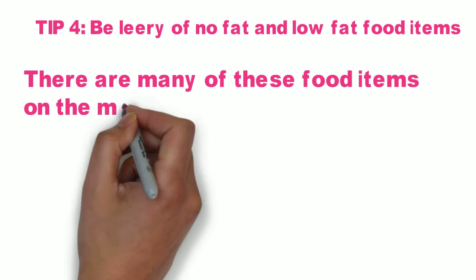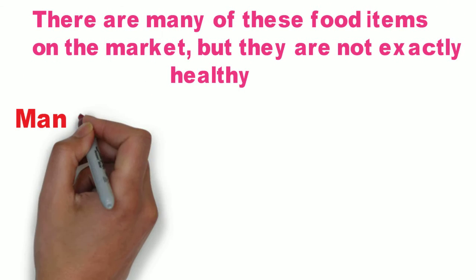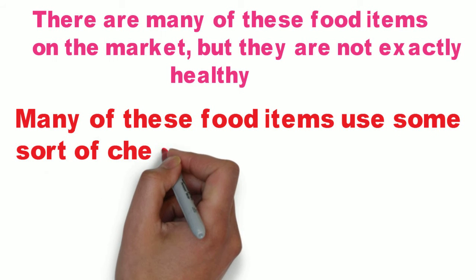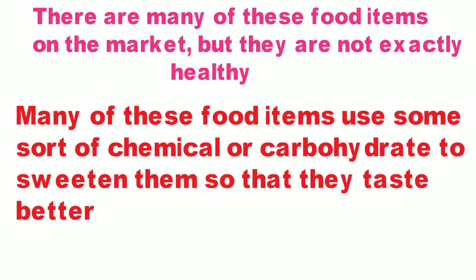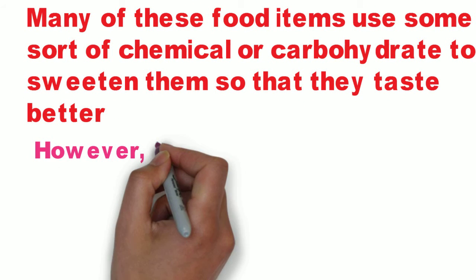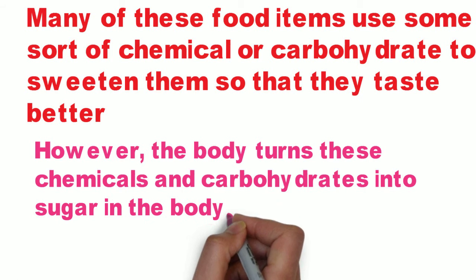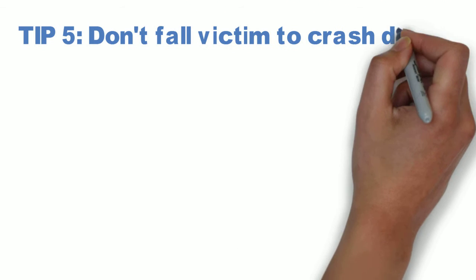There are many of these food items on the market, but they are not exactly healthy. Many of these food items use some sort of chemical or carbohydrate to sweeten them so that they taste better. However, the body turns these chemicals and carbohydrates into sugar in the body, which means they are still getting turned into fat. Tip 5: Don't fall victim to crash diets.